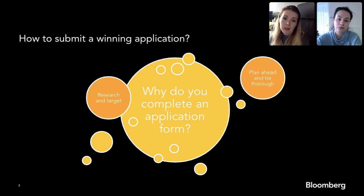And there are employers who still screen CVs manually. Here at Bloomberg, we screen CVs manually, and they are screened by recruiters. So that means that the person you're going to have your interview with probably was the same person who screened your CV as well.